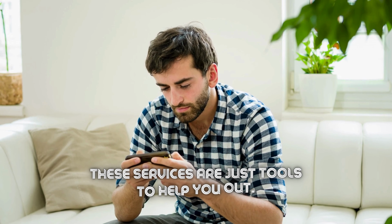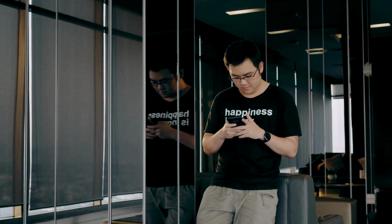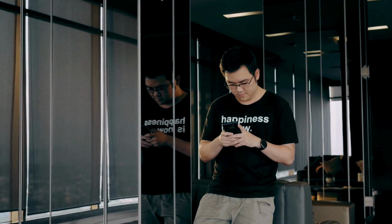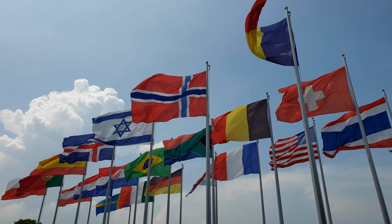Remember, these services are just tools to help you out. They will do everything right and are all about helping you, the rightful device owner, regain access. In the upcoming segment, we will examine how you can use Unlock Here's AI Unlocking Assistant. Trust me, it's easier than you might think. But we'll save that for the next part. Stay tuned. These unlocking services work best in first world countries.